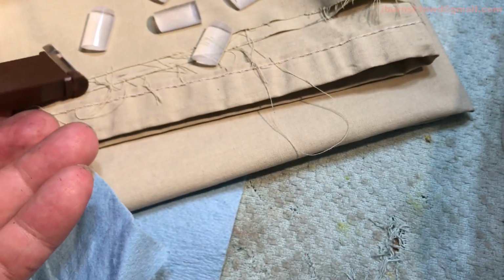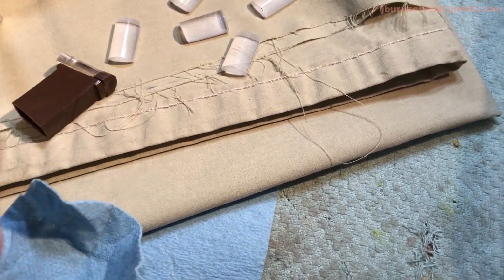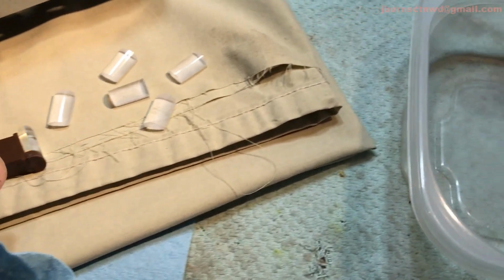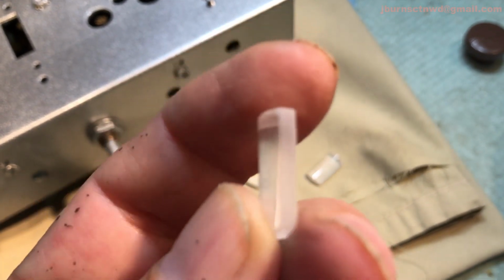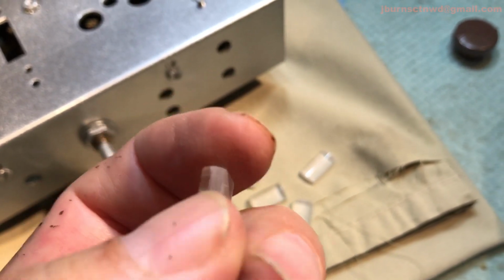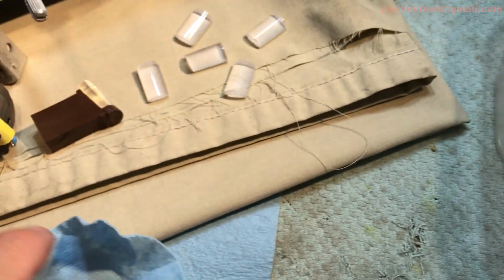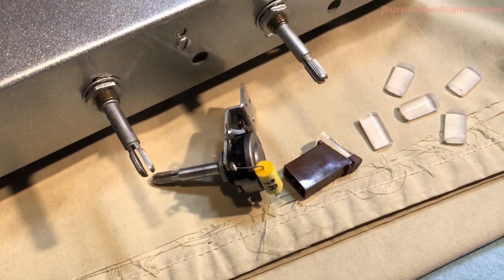So as soon as I get the rest of the buttons, I think I already got them polished. I'm not sure. I know I got them cleaned, if I can find out what I did with them. I'll have to find them. And then these here will have to be polished. See how the sides and the backs are really foggy. I've got to put some rouge on this and get them polished up with my Dremel.